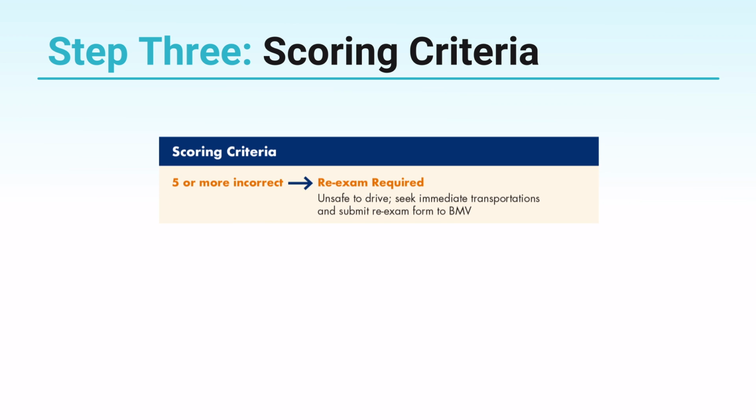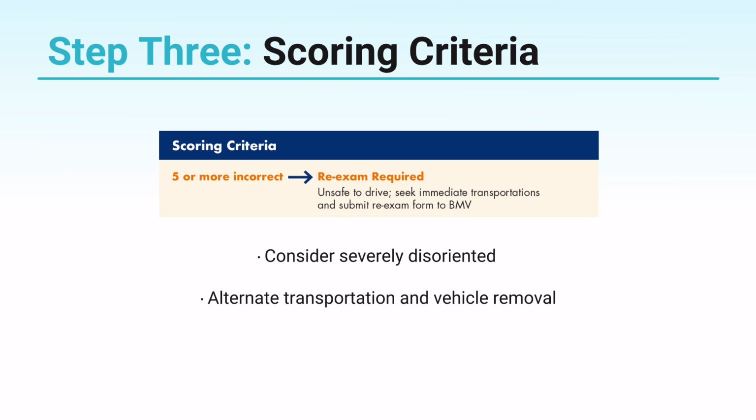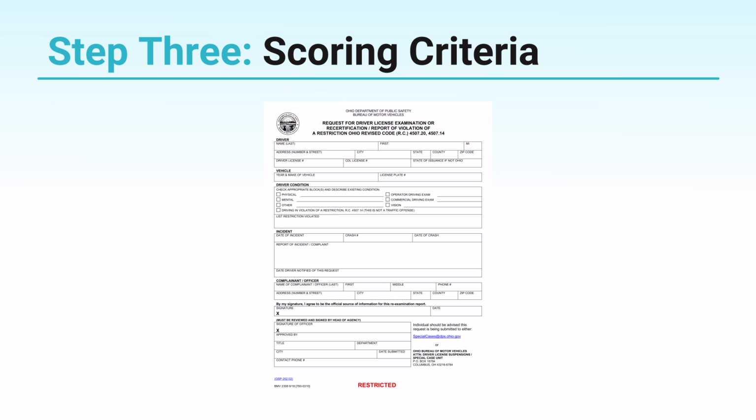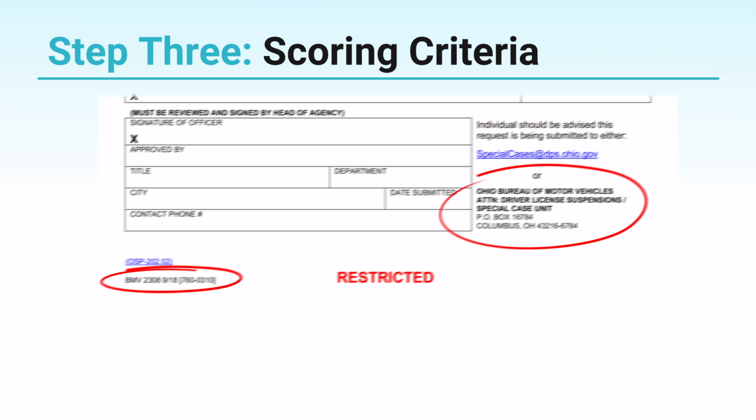The scoring recommendations are simple. If the driver answers 5 or more questions incorrectly, they should be considered severely disoriented and unsafe to drive for that day. Refer to your department procedures for alternative transportation and vehicle removal. This situation warrants a referral to the BMV by filling out BMV Form 2308 and sending it to the Ohio BMV Special Case Unit.